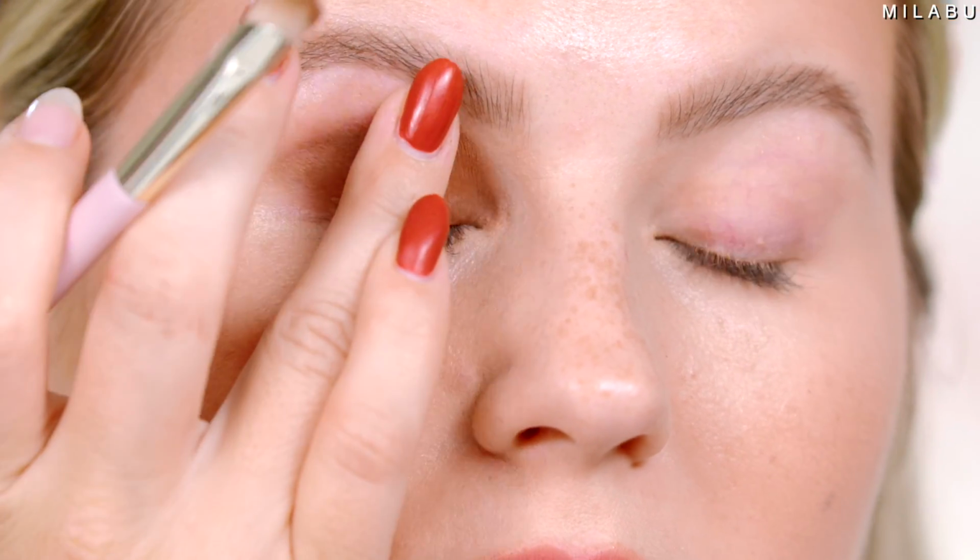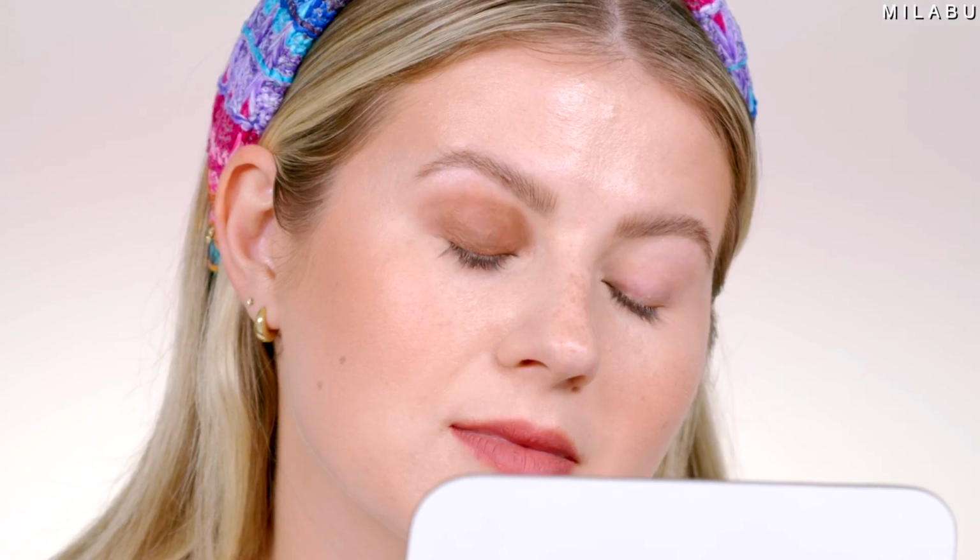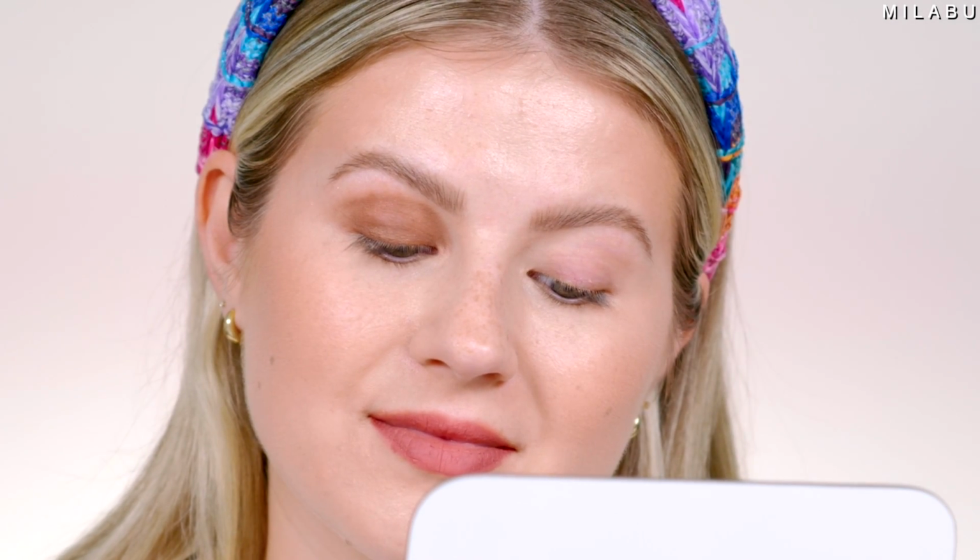But of course, clean formulas is kind of the big deal right now. You want to make sure you're understanding what you're putting on your eyes. But yeah, very beautiful formula, and I like the packaging. And Ilia overall as a brand is an incredible clean brand.